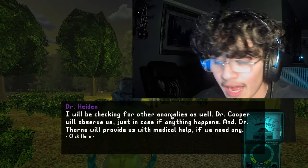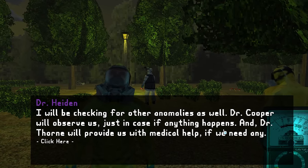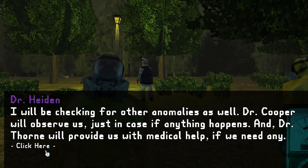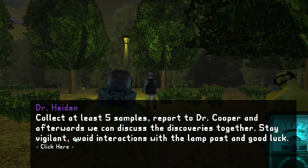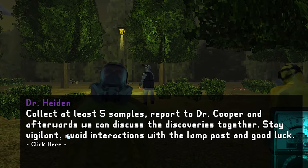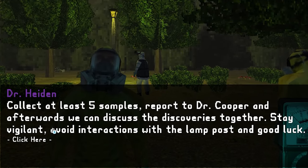I will be checking for other anomalies as well. Dr. Cooper will observe us just in case anything happens, and Dr. Thorne will provide us with medical help if we need. Select at least 5 samples reported to Dr. Cooper, and afterwards we can discuss the discoveries together. Stay vigilant, avoid interaction with the lamppost, and good luck.